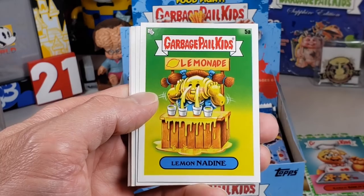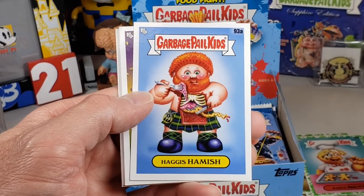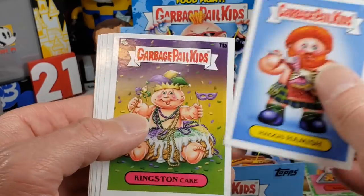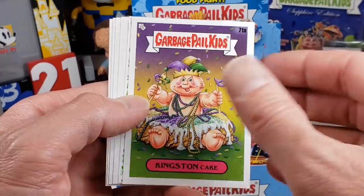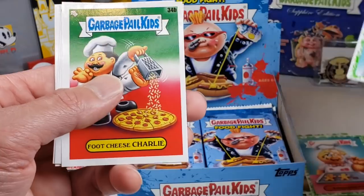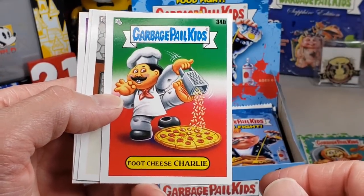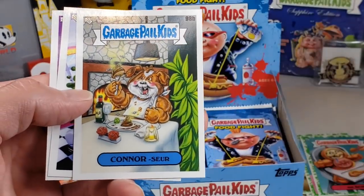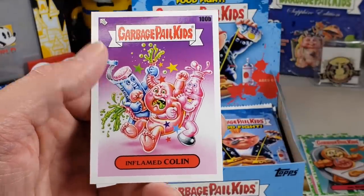Lemon Natty. Haggis Hamish. Nice. I'm not sure if I said that name right, but Kingston Cake. And the green card, Bib Bop. Foot Cheese Charlie. Do not want pizza from that dude. No way, Jose. Connor Sewer. Bad Food Brad. Inflamed Colin.